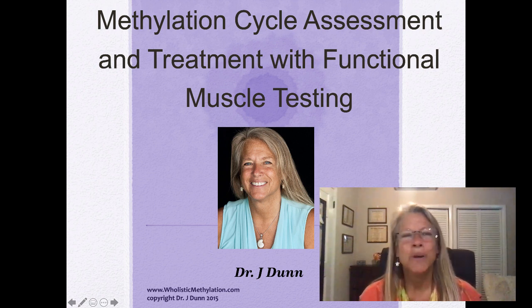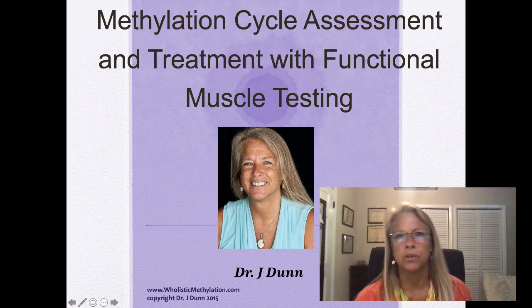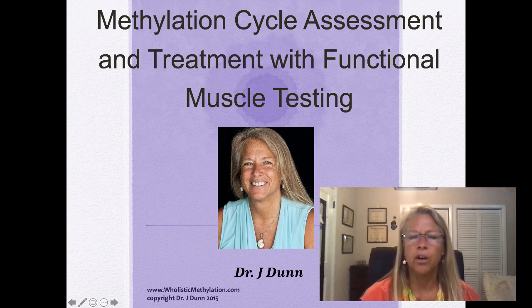So my aim today is to take you through an understanding of how you can work with genetics with your patients. We use methylation cycle assessment as a term, but it's really more than just the methylation cycle. We're looking at a bunch of different biochemical pathways that intersect each other, and all of them are impacted by the methylation cycle and also impact the methylation cycle. So you'll see how they all interrelate.